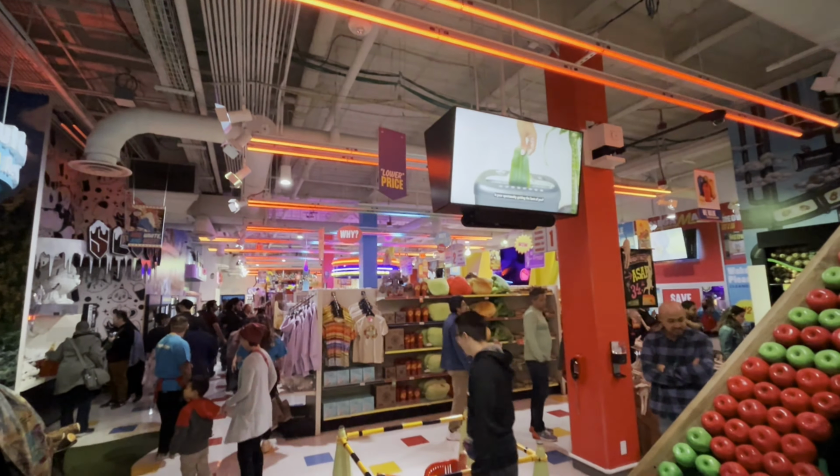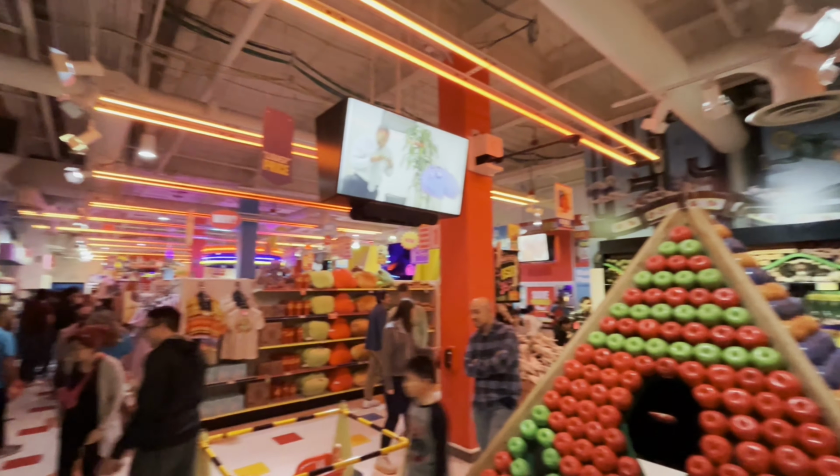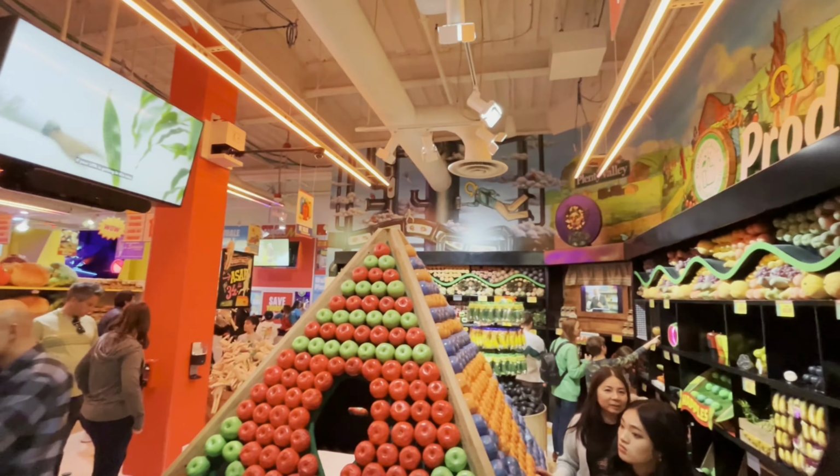Omega Mart is an interactive art installation created by Meow Wolf and is one of the most popular attractions in Area 15. More to follow.